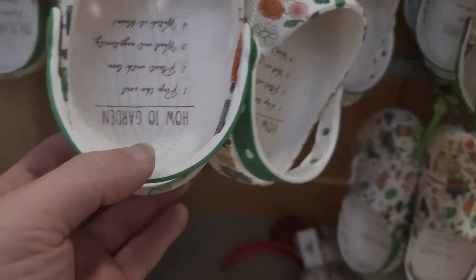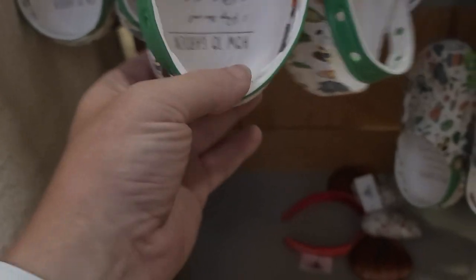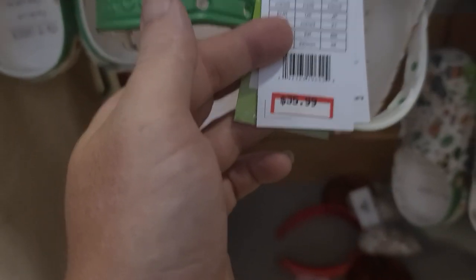And then you have the Crocs. Look, everybody loves the Crocs. How to garden. And it actually has instructions on how to garden. These Crocs are $35.99. They're a bit more expensive.